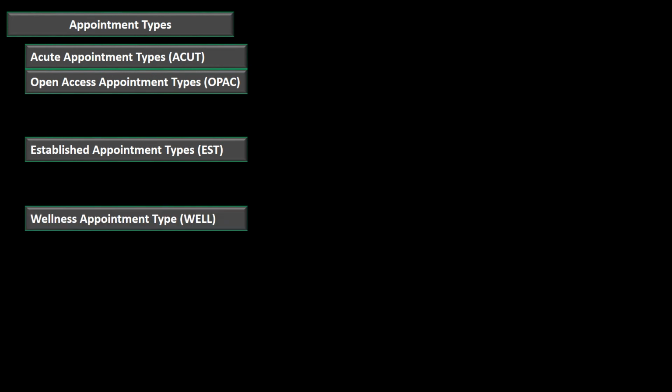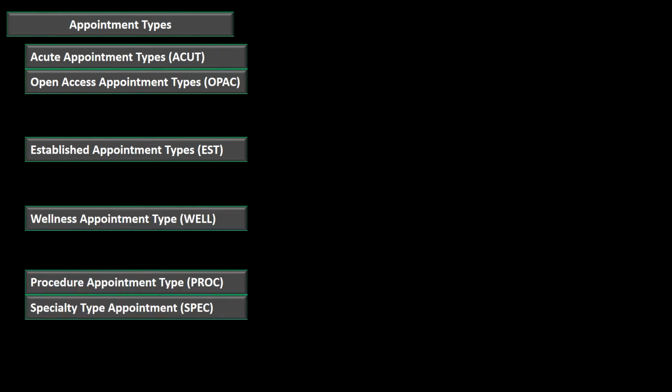All right, next we've got to talk about our appointment types. We have 4 appointment types, but it's actually more about 4 groupings of appointment types. Our 4 groupings are acute appointment types and open access appointment types, established appointment types, wellness appointment types, and then procedure appointment types and specialty appointment types.